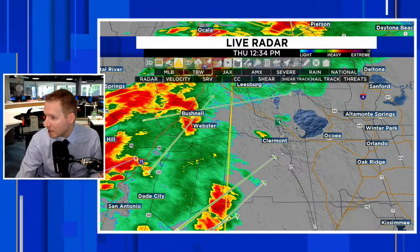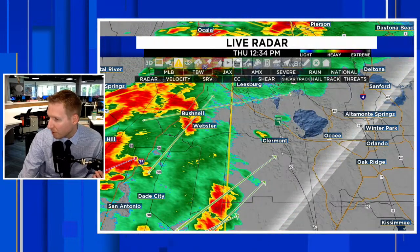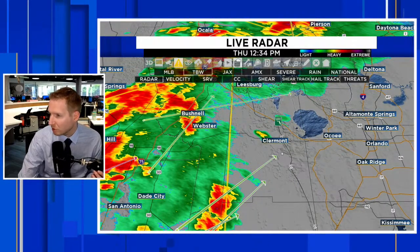All right, so some very windy conditions, I think, in Orlando. 40-mile-per-hour wind gusts. Yeah, we had reports close to that at the airport.